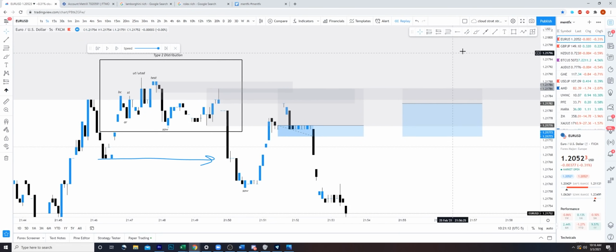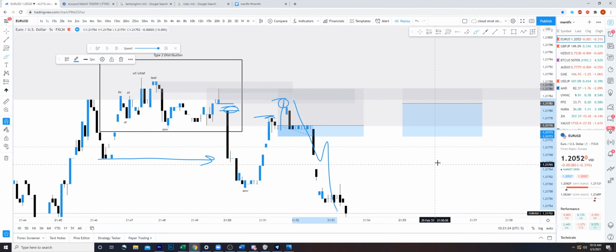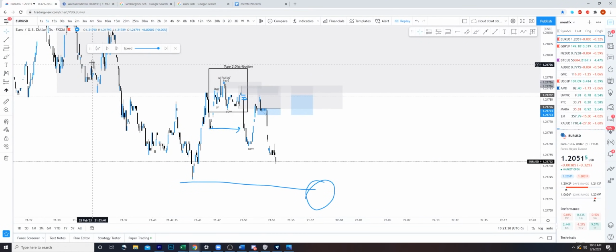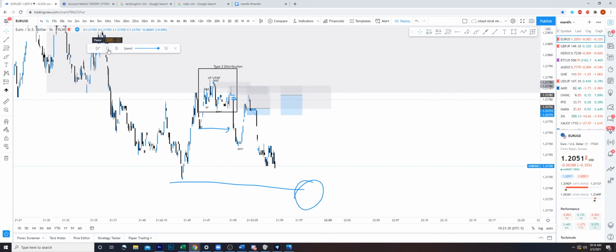It's leaving that last supply zone, leaving behind the imbalance between this low and this high right here. So you know that it wants to be filled, right? It fills some of it, leaving behind liquidity, gets liquidated, taps that last area, and then continues significantly lower. And from there, as you can see, we never really got to move back up. So we were watching this play.